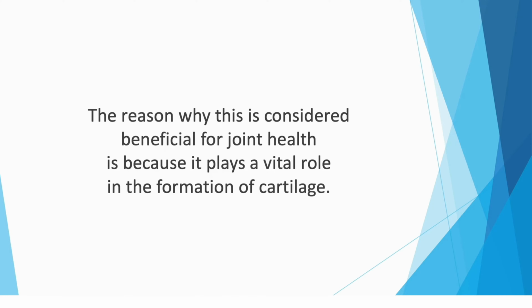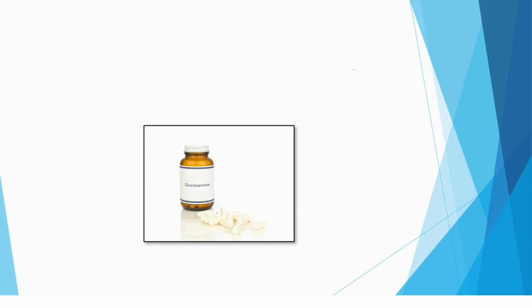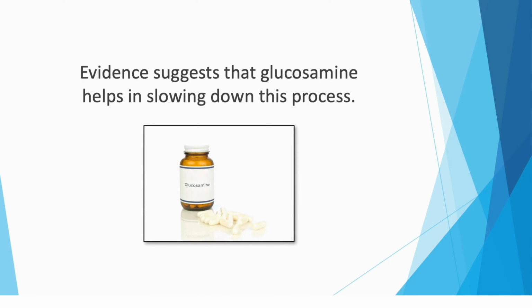The reason why this is considered beneficial for joint health is because it plays a vital role in the formation of cartilage. As you've already seen, cartilage thins and deteriorates with age. If anything, it needs help from supplementation to keep it healthy. Evidence suggests that glucosamine helps in slowing down this process. It assists cartilage repair and formation by incorporating sulfur into the structure.